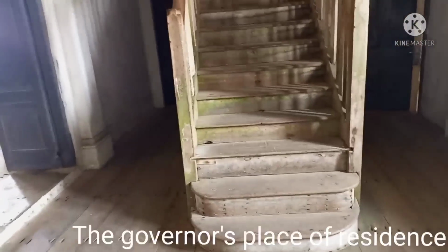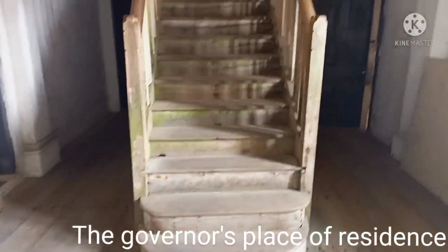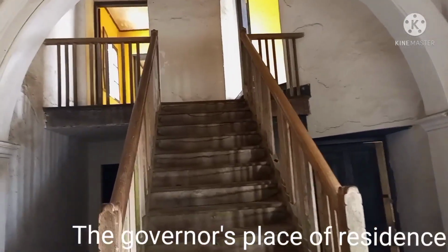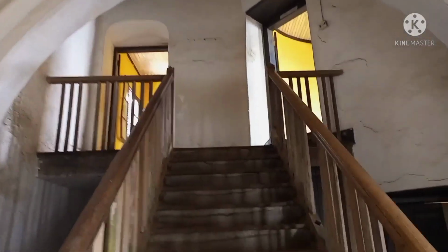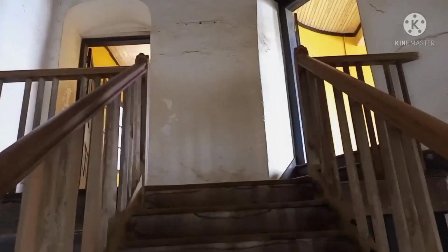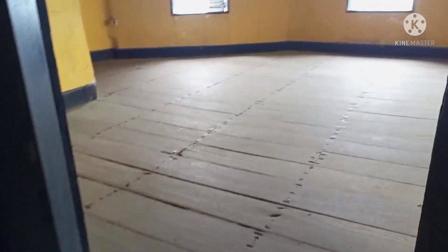Okay, so at this point, we are heading straight to the governor's place of residence. Yes, this is where the governor used to live at that time. And so, a storey building. So, yes, we are climbing the stairs slowly. It is a wooden stairs. Don't forget, this castle is over 540 years old now. Yes, we are going. Let's move slowly. Yes. Okay. So here we are.